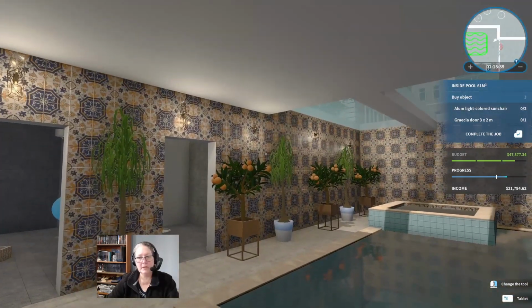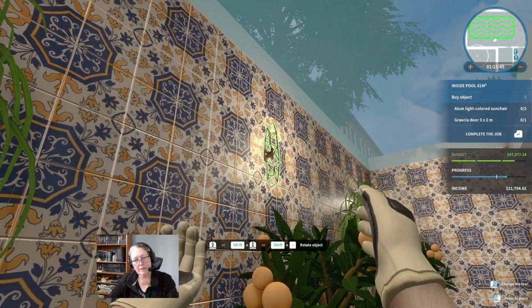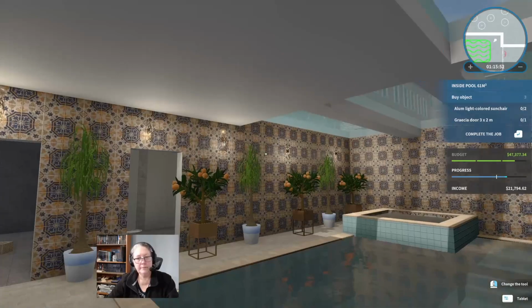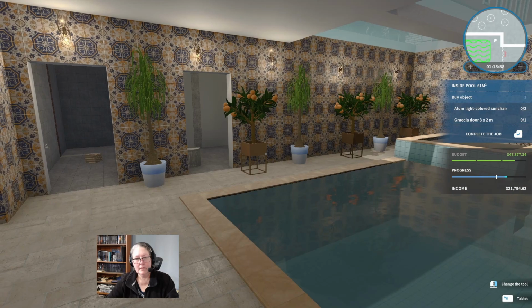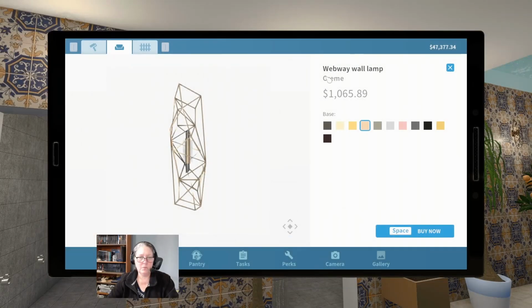So if we turn them on, now we can. Oh, let's just put this one back where it needs to be. Just come down the wall a little bit. There we go. I like that. Well, it is kind of screaming out for an orange tree at the end. So I may stick an extra one in. Just put this one here. I don't know if this is going to work though.